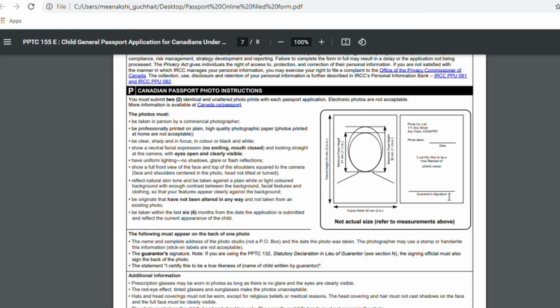The one photograph which will not be pasted on the application and would be submitted along with the documents has to have these details. So as I said, the photographer took care of all the requirements. There is some flexibility given for a newborn. You can just read it at your convenience.